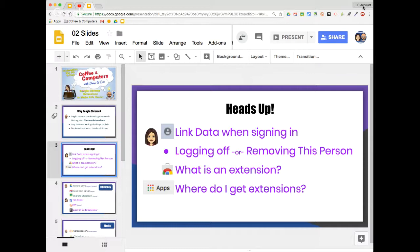If you are like Eric or I, and you use a lot of computers that are used by lots of other people, so we present in the LMC and the computer labs a lot, you might have someone else already logged in. So if you click up there, if somebody is already logged in, you're going to go to Manage People. If there is nobody logged in, it'll have a link for you to log into your D83 account. So I'm going to go to Manage People.